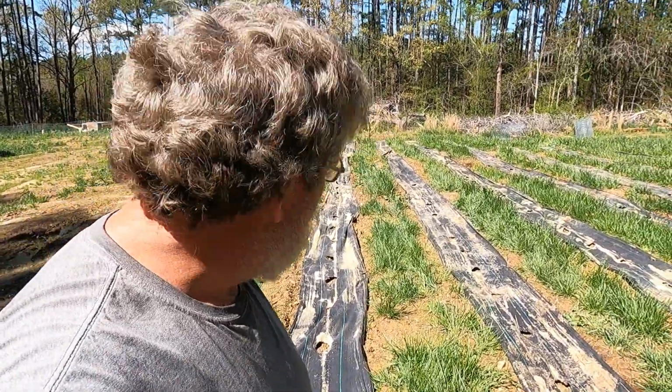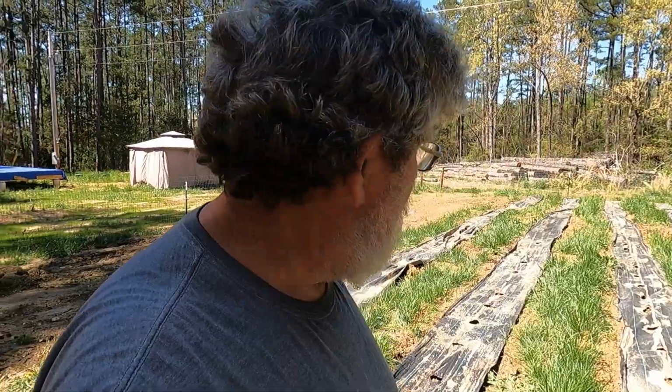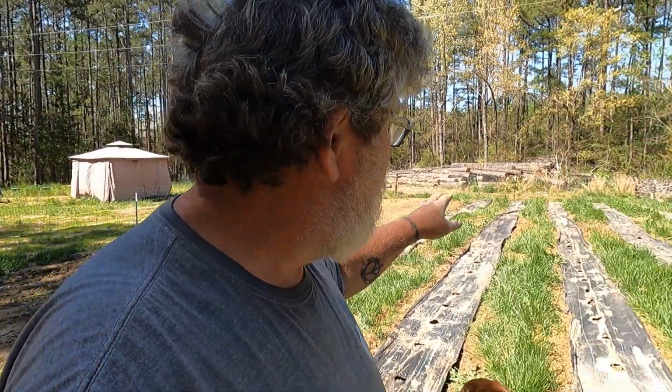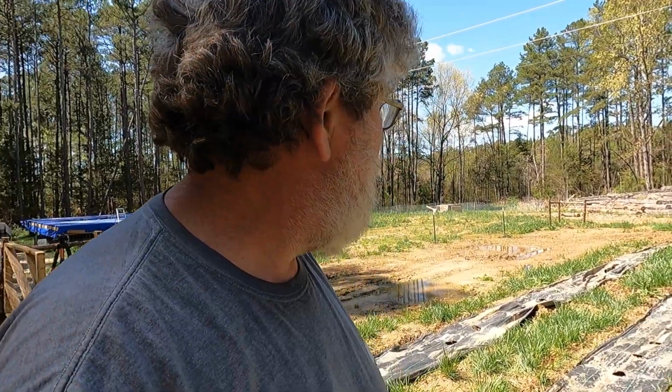Alrighty guys, I got it all done. I forgot how backbreaking that was. Thank God we only have to do it twice a year. So pretty happy with that. It has to be tightened in a couple of places, but we can do that as we plant.